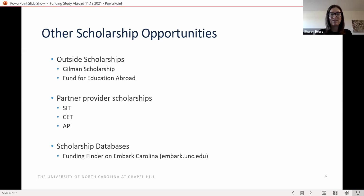And then finally, scholarship databases. There's a funding finder on Embark Carolina that can be a great place to start. There's also College Board, which has a good search database, as well as FastWeb. Those are just some other opportunities, other ways that you can look for resources to help cover some of your study abroad expenses, whether you're looking in the summer or you're looking in the fall or spring.